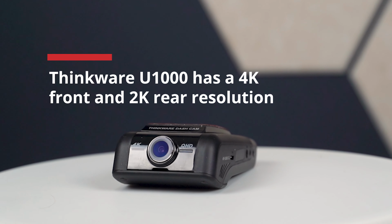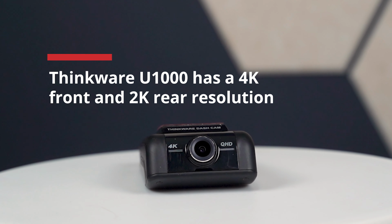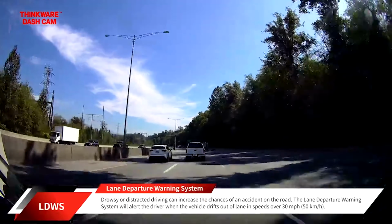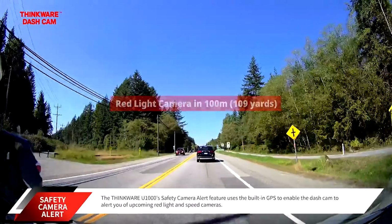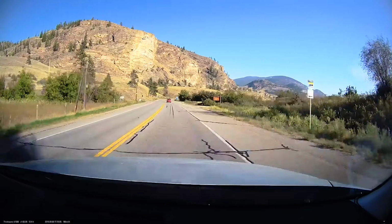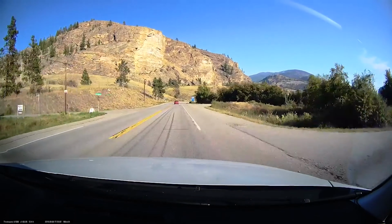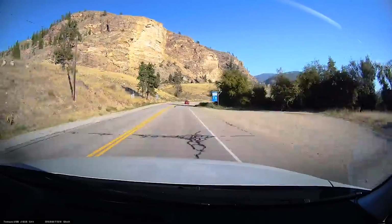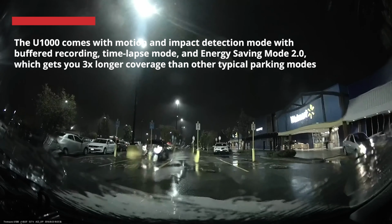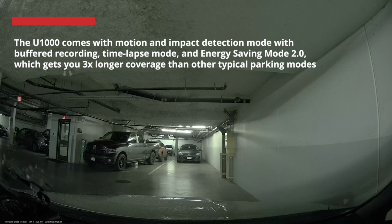It's still one of the highest resolution dual-channel systems on the market today, 4K front and 2K rear. It offers a healthy suite of advanced safety features like lane departure warnings, collision alerts, and speed camera alerts. But what brings this dash cam back on our list year after year is its parking mode features. The U1000 comes with motion and impact detection mode with buffered recording, time-lapse mode, and energy saving mode 2.0, which gets you 3 times longer coverage than any other typical parking mode.